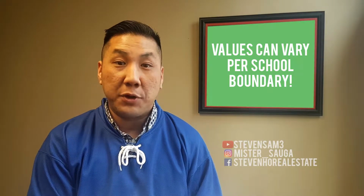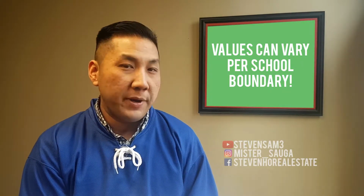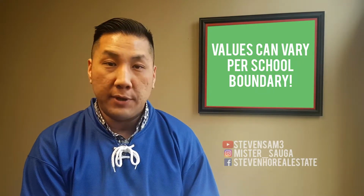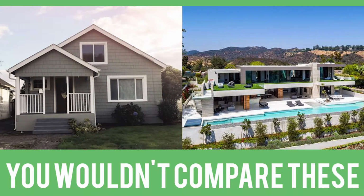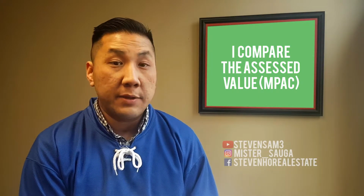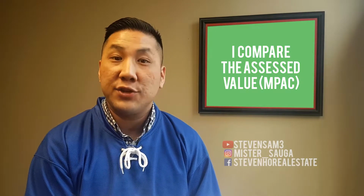It's irrelevant. You also look at the comparables in the same neighborhood, because if you go across the street or go to a different school zone, your property values might be different. You also compare similar types of properties. There's no need to compare a semi-detached 3-bedroom to a detached 4-bedroom. I take a more in-depth look at property values by comparing assessed values. The assessed valuation is what the municipalities use to assess your tax rate.